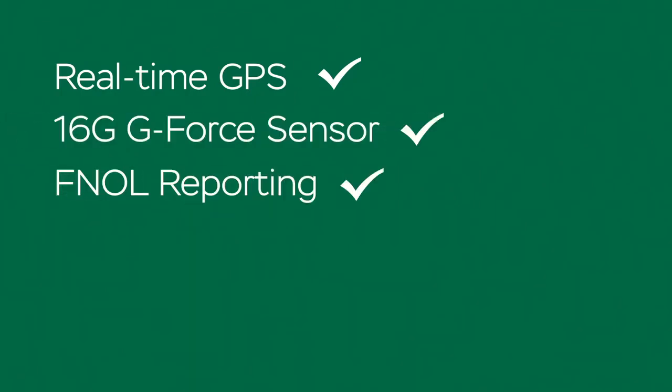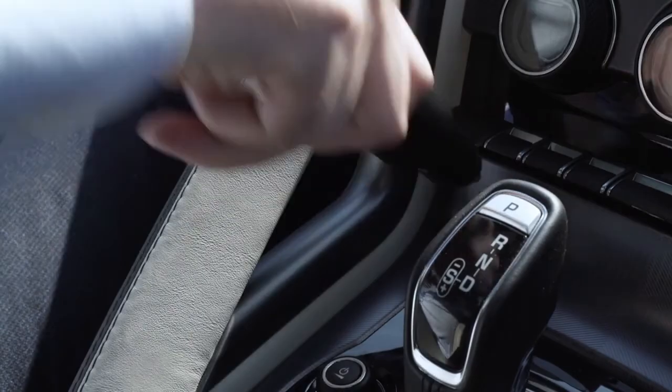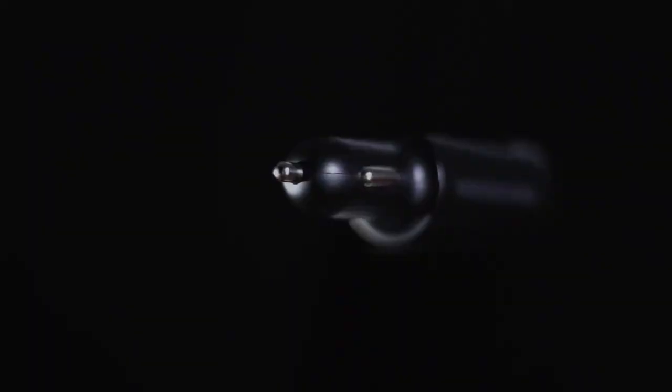for FNOL reporting, intelligent power management, and an internal backup battery. VUEgo is ideal for reducing risk when you don't want a hardwired solution. If drivers are frequently changing vehicles or using hire cars and private vehicles for work journeys, then VUEgo is the perfect solution.